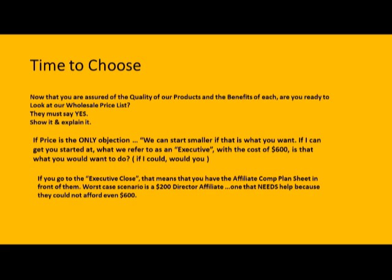Now keep this in mind. If you have to go to the executive close, that means you have the affiliate count plan sheet right in front of you. So you're going to have to explain it to them, and you might as well. Because the worst case scenario is you're going to get a $200 director affiliate. Because that's somebody that really needs help and needs to build a business and needs to make some good residual income. I mean, if they couldn't afford $600, believe me, they need help. So I'll help you.